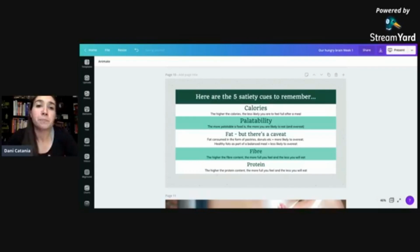Number 1: the higher the calorie density of a food, the less filling it was. The higher the volume of food relative to its calorie density, the more filling it was. For example, porridge versus crackers. They have similar ingredients, but porridge has a greater volume to calorie density, and it was reported to be more filling.